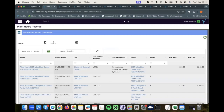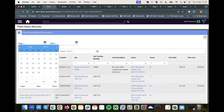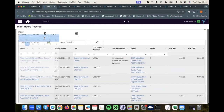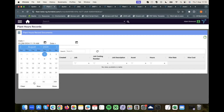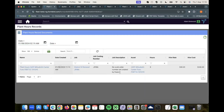We can also filter this. So we can filter by date. Say we want to see all of the plant hours records from July onwards, we can do that. Or maybe we want to see them all from August onwards, we can do that. If I just move that time down, done. So you can see that that's got all the ones I've created in August.